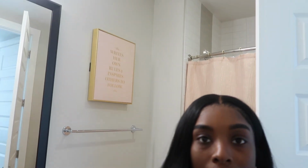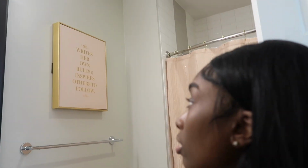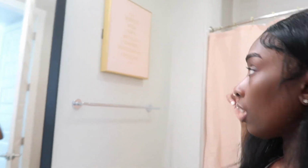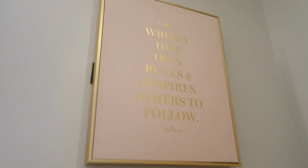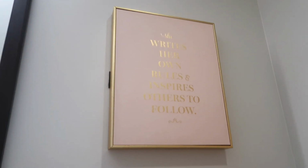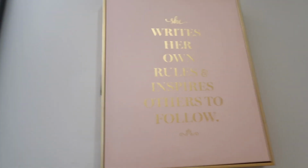My first painting is up. Oh, the Velcro is showing in the corner. All right, I'm gonna cut that so it's not gonna be shown. But as you guys can see, so far it's sticking. It says she writes her own rules and inspires others to follow. Period. You know I'm a Leo, natural born leader.